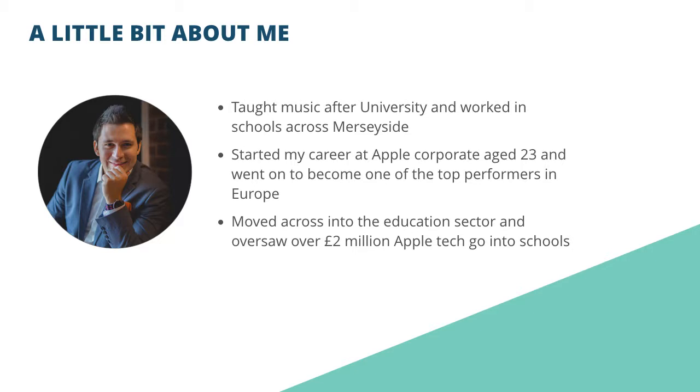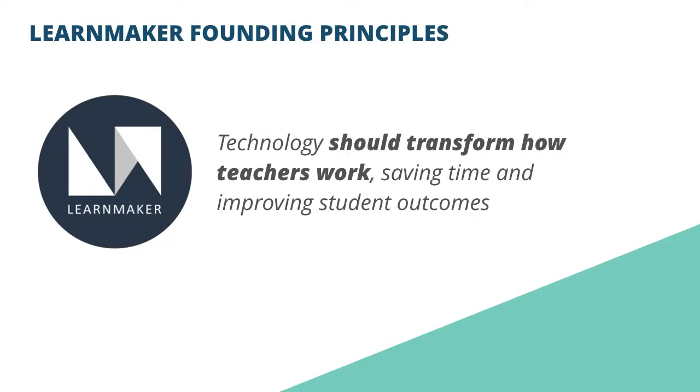And it was at this stage that I began to see the problem. I've always loved technology, and I've always loved teaching and learning, and I love working with students. And all through this, I was seeing the big challenge that schools were having. They were spending a lot of money on iPads, on computers, on tablets, but it just wasn't having the impact. So in 2014, it led me to found LearnMaker.